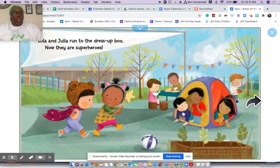Lola and Julia run to the dress up box. Now they are superheroes.